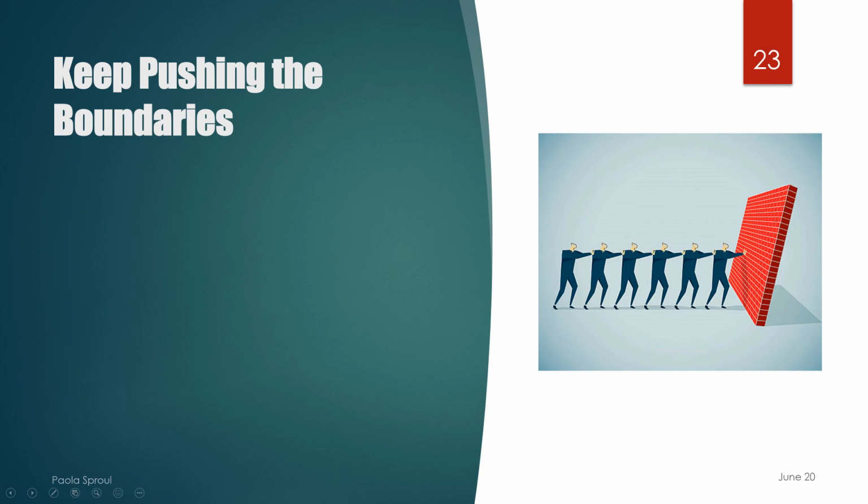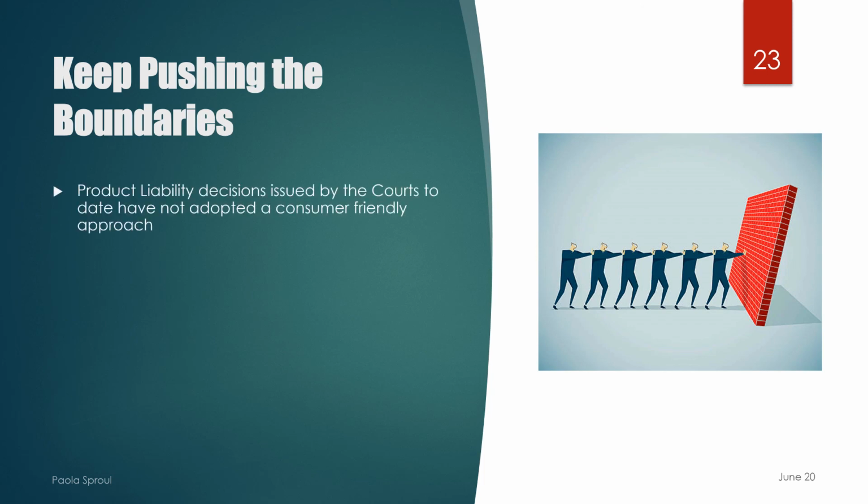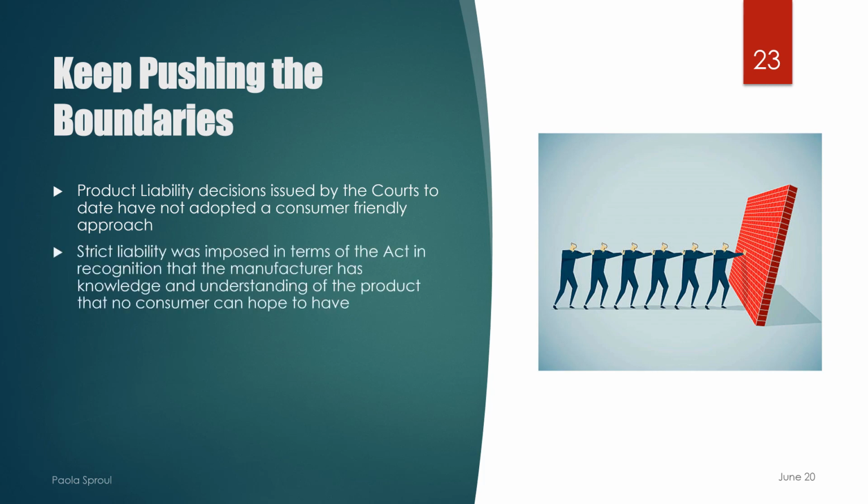Finally, keep pushing the boundaries. The product liability decisions issued by the courts so far have not been decided adopting a consumer-friendly approach. The driving force behind the directive was the thalidomide scandal and the need to increase consumer protection by introducing a strict liability regime rather than relying on common law negligence. One of the reasons for imposing the strict liability was in recognition that the manufacturer has a knowledge and understanding of the product that no consumer can hope to have. This is not a fair apportionment of risk.